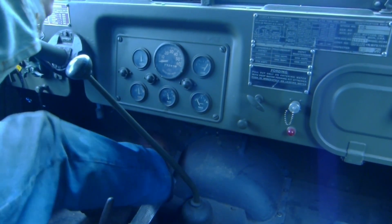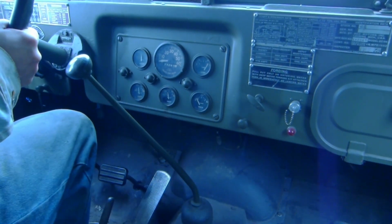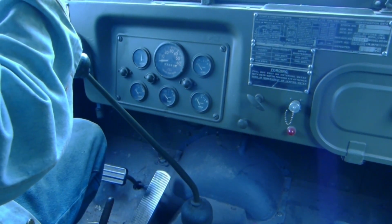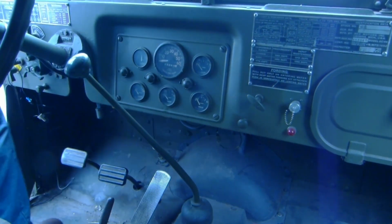The truck does not want to turn over. Wow, now it's not even turning over at all. Yeah, there's smoke coming from the bottom. I'm not sure.